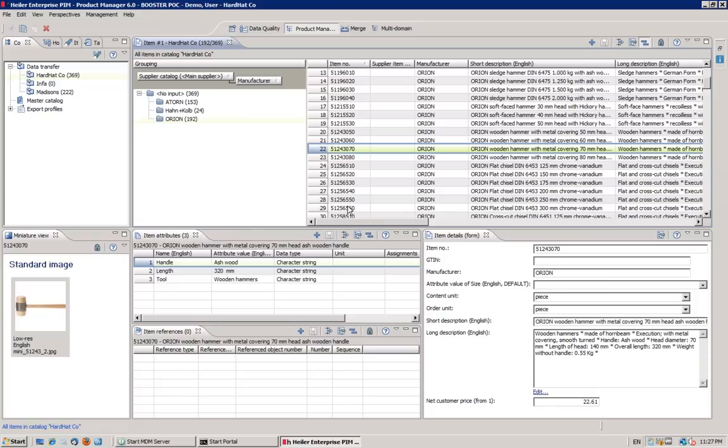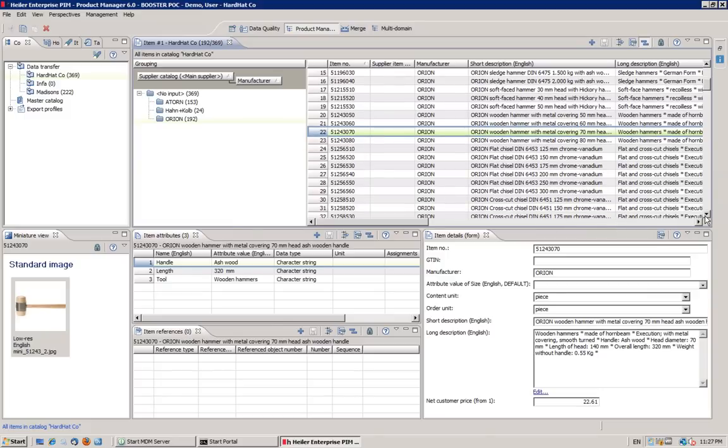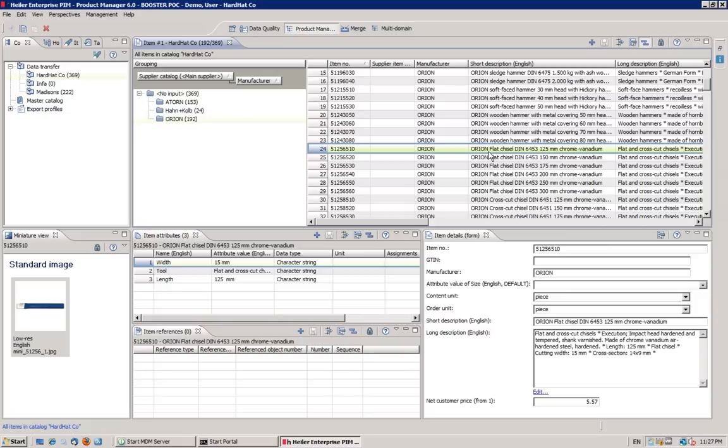What we want to be able to do is have a couple of items associated with this particular item. Because what we want is our customers, when they're viewing this particular item, for example on an e-commerce site, I want to be able to offer them some cross-sell items along with this. So some of the items that I want to create that cross-sell relationship with are these chisels. There is a flat chisel as well as a cross-cut chisel.